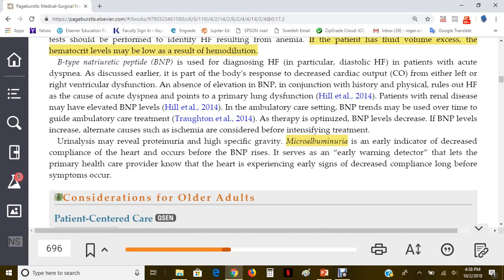sacrificing the kidneys. Now, this shunting of blood, which results in low blood flow or low perfusion to the kidneys, causes vascular damage in the nephrons, increasing their permeability. As a result, large molecules like albumin, which normally cannot pass through capillaries, are now allowed to pass through. So this is again an early indicator, but not necessarily one that we would notice right away. Since the patient in heart failure will most likely be short of breath already, most of the time we will rely on BNP. But microalbuminuria remains the earliest warning detector.